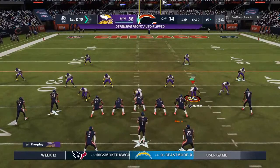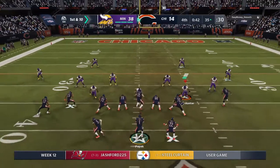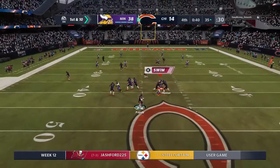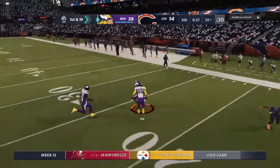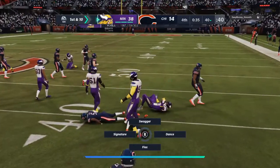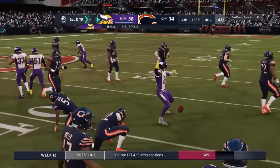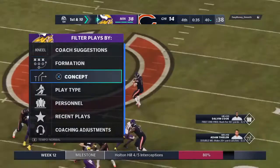So how about this for a change in field position? From inside the 10, here's 1st down on the other side of the field. And his pass is intercepted for the 4th time today. Picked off at the 24. And to the 40-yard line, that's where the return stops.